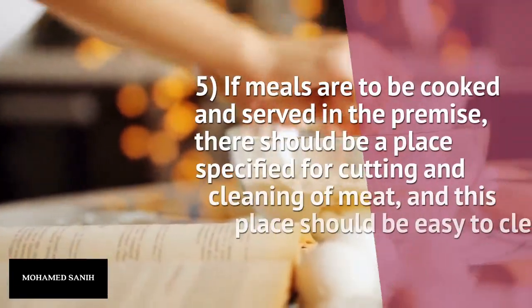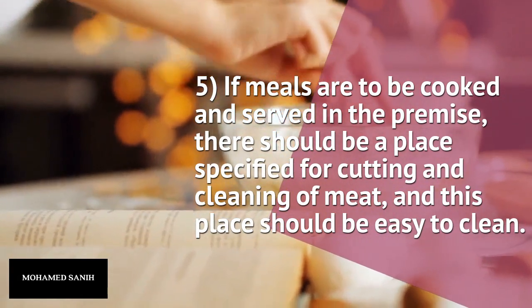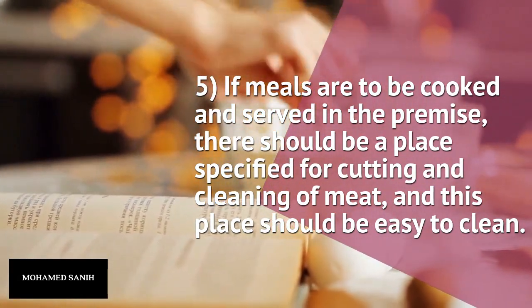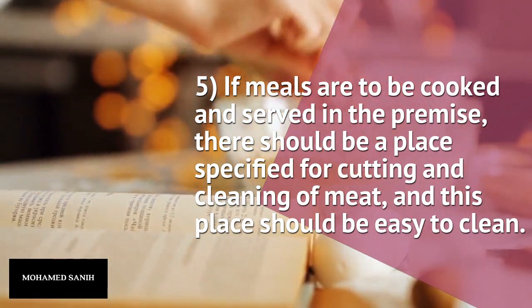5. If meals are to be cooked and served in the premise, there should be a place specified, for cutting and cleaning of meat, and this place should be easy to clean. 6. Should meet the requirements of Maldives Food and Drug Authority.